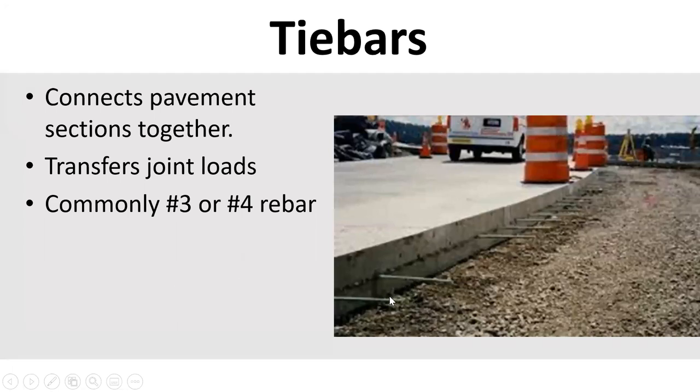When we talk about a tie bar, seeing those things on the side, they're going to tie pavement sections together. It's very common, if you want to pave one road lane at a time, to put in a tie bar wherever you want to tie each lane together. Usually, like I said, it's a common number 3 or number 4 bar, so 3/8 or 1/2 inch rebar, and usually they're 2 foot or 3 foot pieces of rebar, connected a lot of times at every 3 foot or 4 foot. Sometimes we'll see them even at 5 foot spacing throughout here. So just kind of be aware of that.